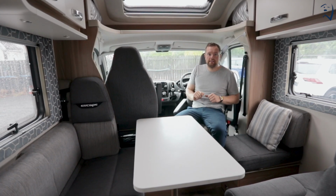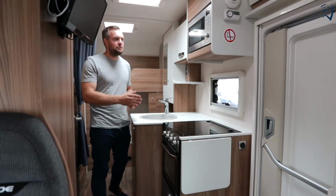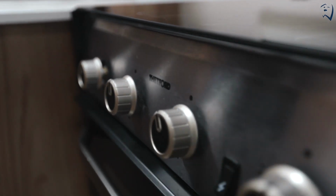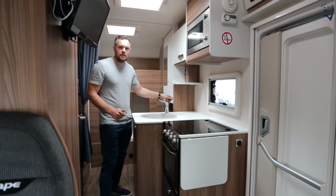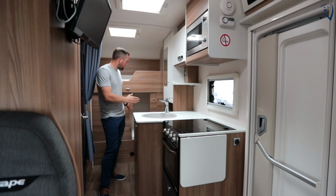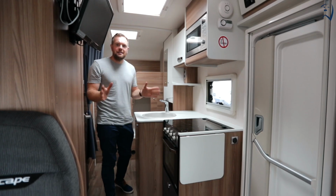Let's see what's in the back. The Swift Escape 695 is really well kitted out. We've got a microwave, a dual cooking area, can run off both electric and gas, the wash up area. We've also got an inbuilt toilet and shower. In the back, we've got the garage, can convert into double bunk beds. We've got a TV, everything you could need.